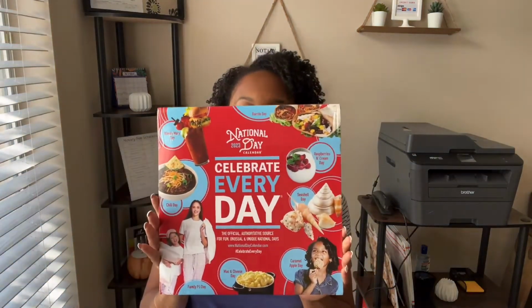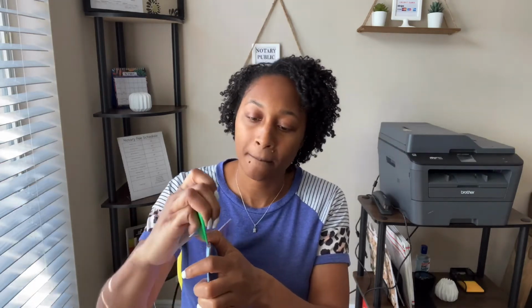So I went ahead and ordered this National Day calendar. Isn't this cool? I love it. I usually just go on their website and look up that month and see what's available to put on my calendar, whatever I'm interested in, because it's a lot of different national holidays. Some of them I don't use, but I saw that they were starting to stock their 2023 calendars, so I went ahead and ordered one.